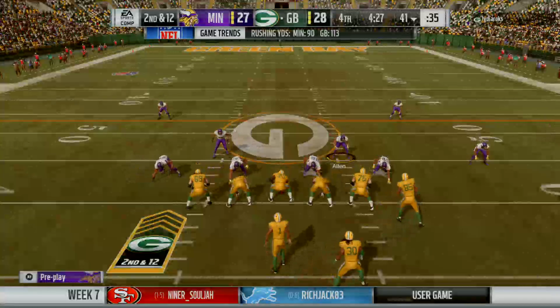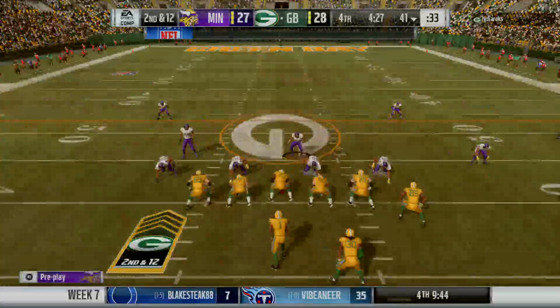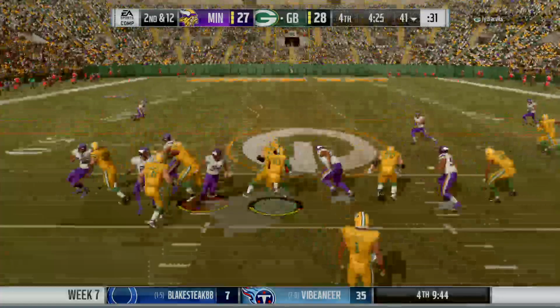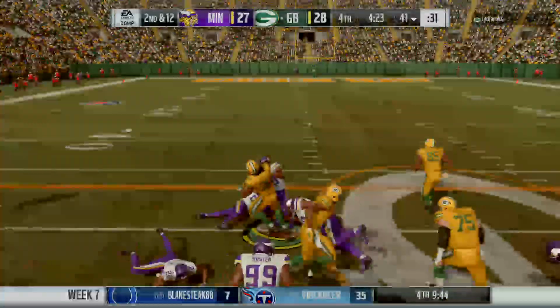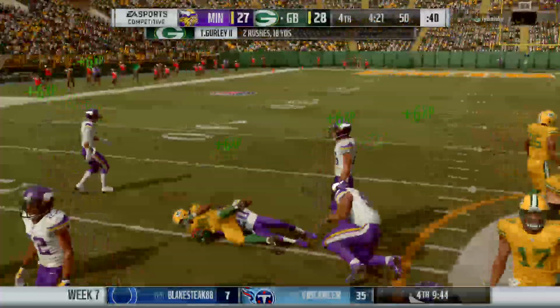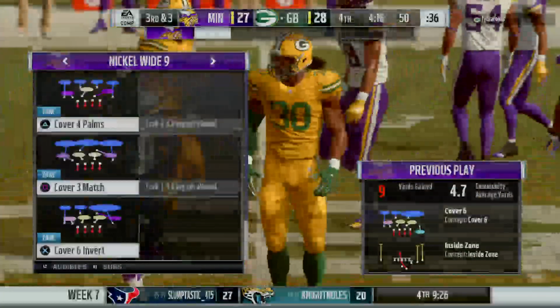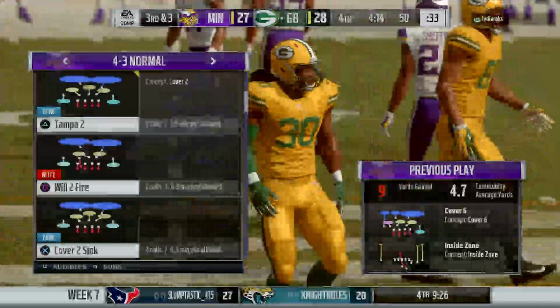All right, here we go. Green, 39. They'll try and chew some clock with Gurley. And he'll be tackled right on the midfield logo. A nice job there as he rumbles for 9, and it'll be back to a 3rd and 3.